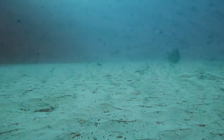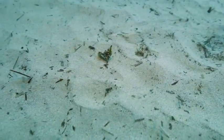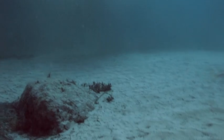These stargazers live in sandy areas, and they ambush any naive creatures passing by. They're also extremely venomous when trampled upon, so watch out.